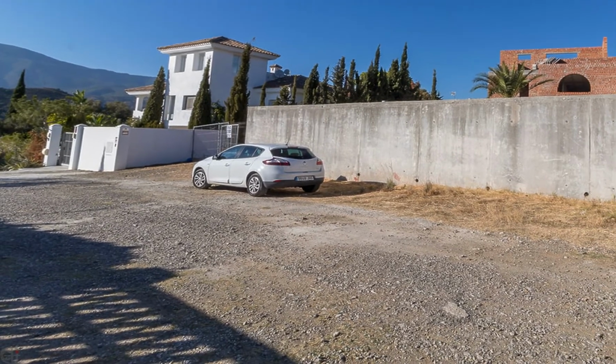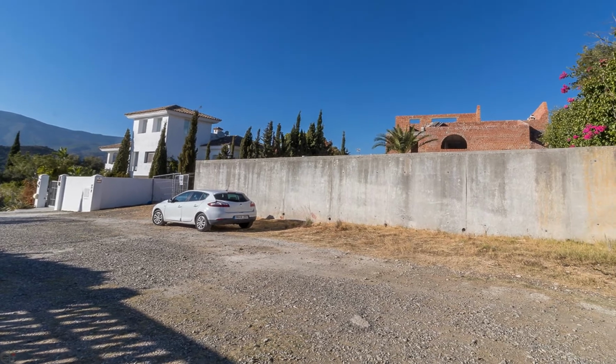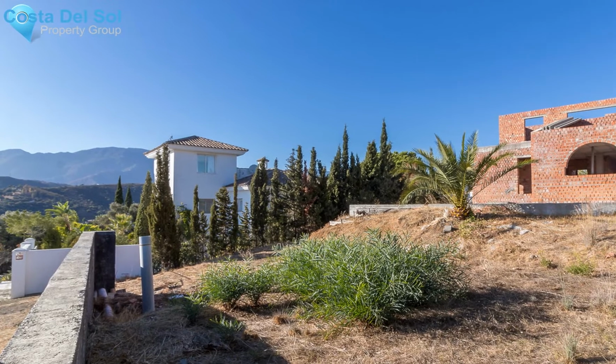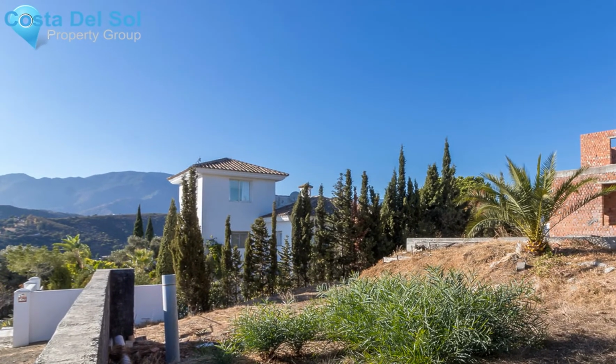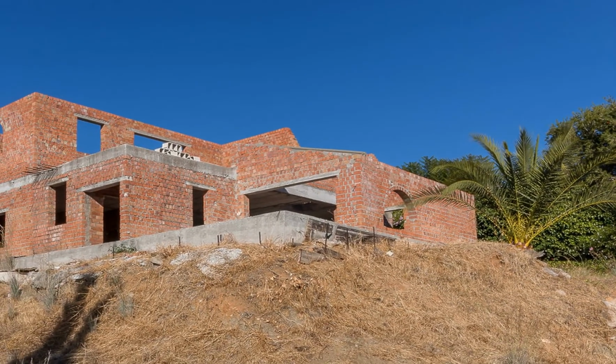The location is ideal. Estepona, with its beautiful beach, the promenade and numerous attractions, is just a few minutes away. To Marbella it takes 15 minutes and to Malaga Airport 45 minutes drive. A perfect location for a family residence or as a profitable rental property.